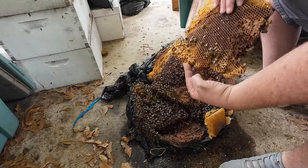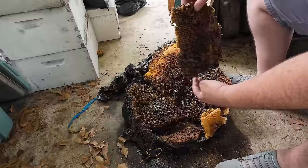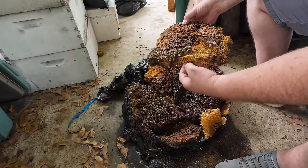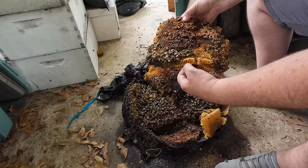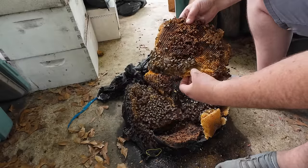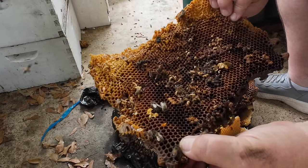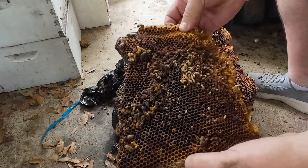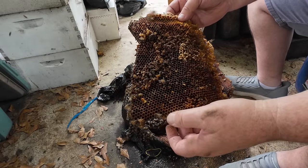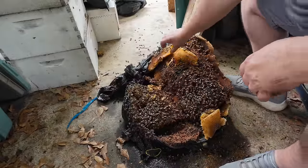Awful lot of drones in here. They must have emerged after I dropped this off. I guess they got here before the beetles really did a number on it. This stuff will get melted down here in about a half an hour, and these beetle maggots will be deep fried. This is what a small hive beetle infestation will do, and the bees do not like the smell or the grease that they put off, the slime that they produce.